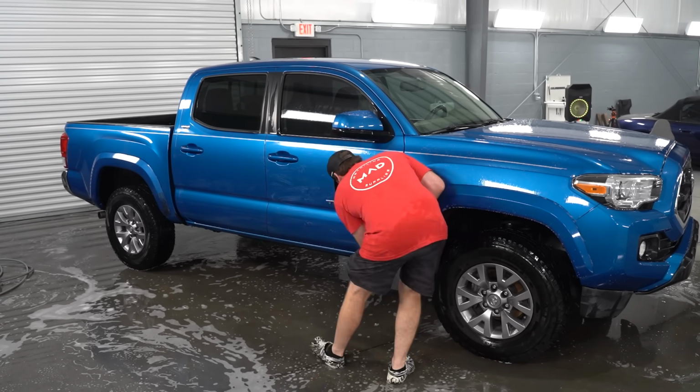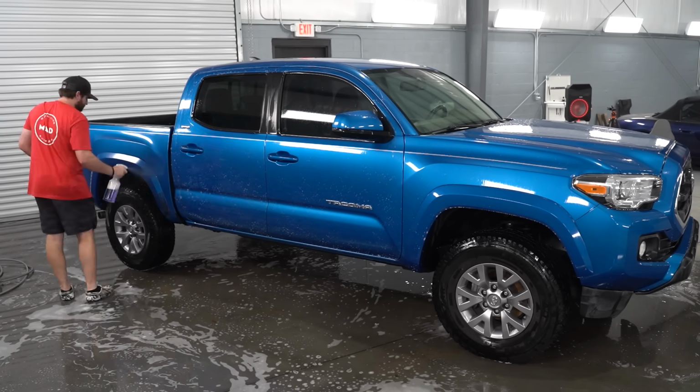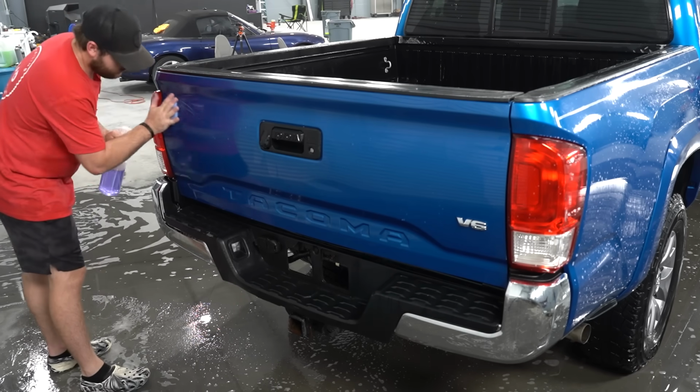versatile product that you can use on wheels. You can use it on, you know, the underneath of your truck to get off all that rust and staining. You can use it on water spots. You can use it on pretty much everything.